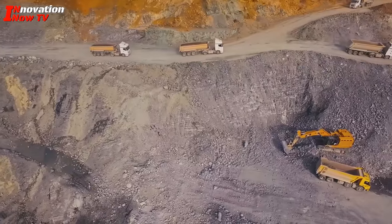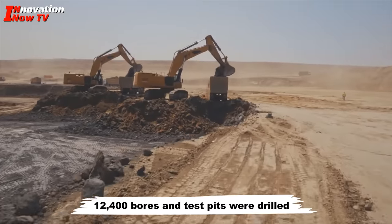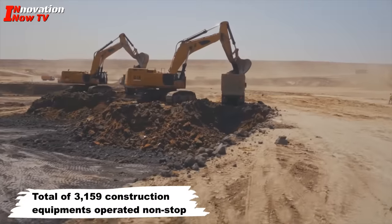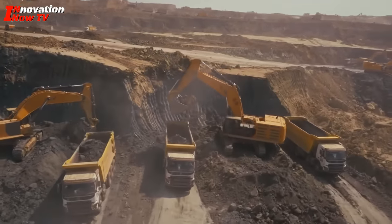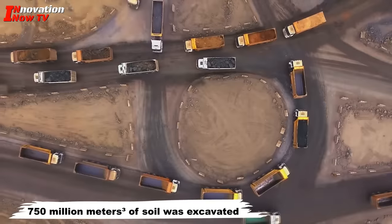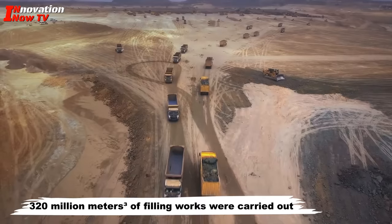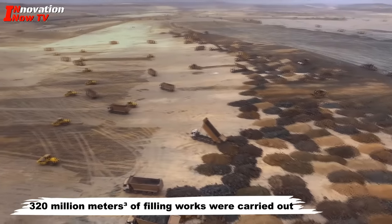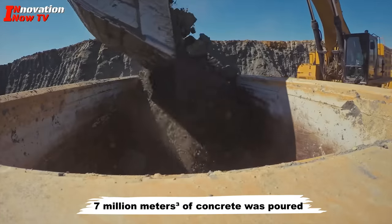During the construction of the first phase, 12,400 bores and test pits were drilled. 3,159 construction equipment operated non-stop. 750 million cubic meters of soil was excavated. 320 million cubic meters of filling works were carried out. 7 million cubic meters of concrete was poured.